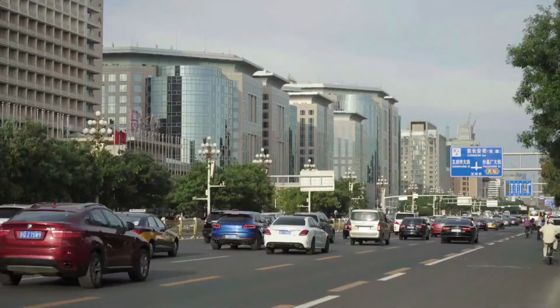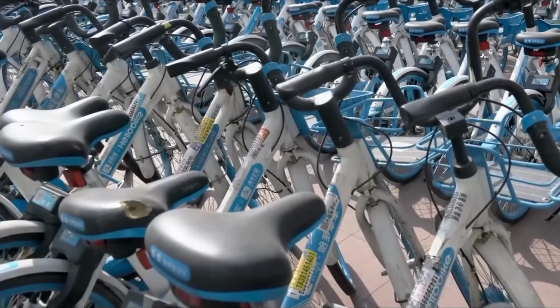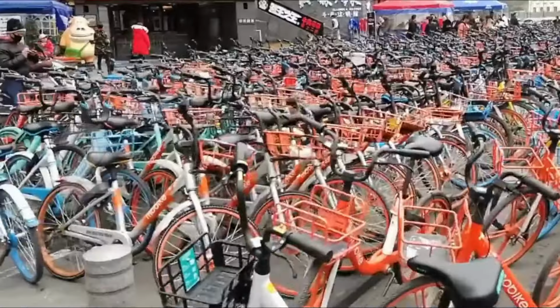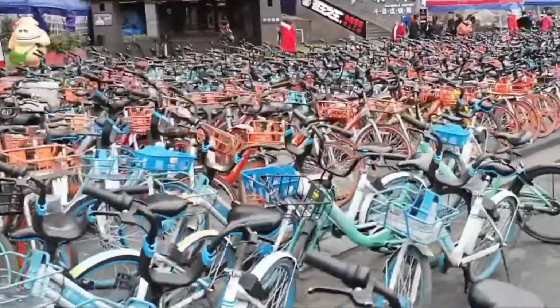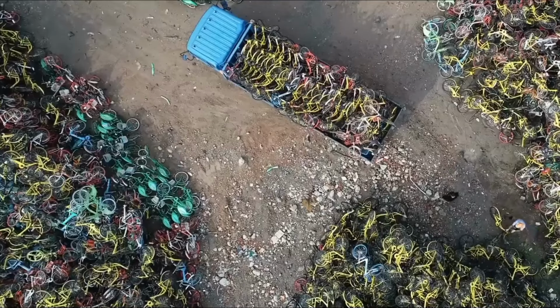Like for example, in a city like Beijing, they could organize about 1.2 million bicycles without ruining the look of the city. But it got weird because in Beijing, there were 2.5 million bikes in this city alone. This is when the government was forced to create a new graveyard in this country.